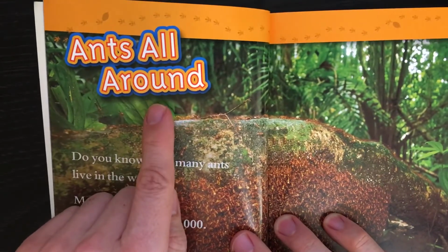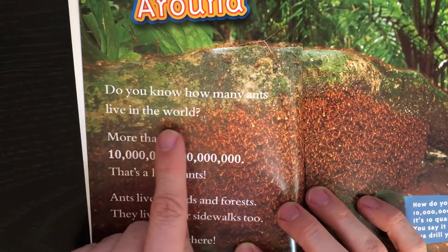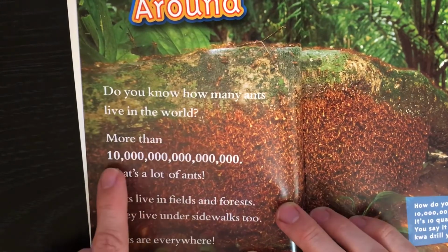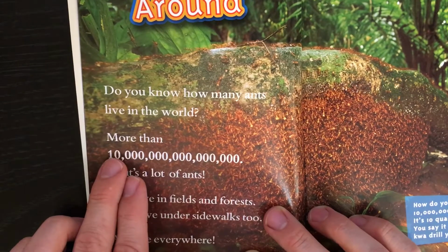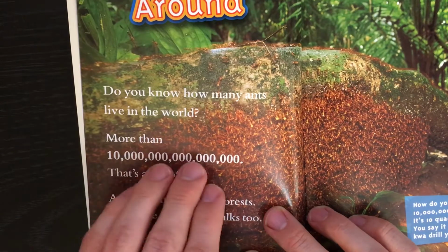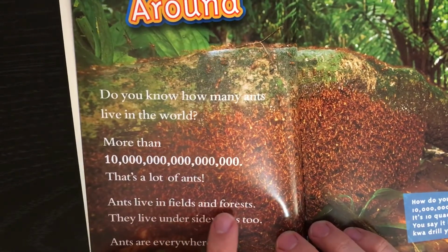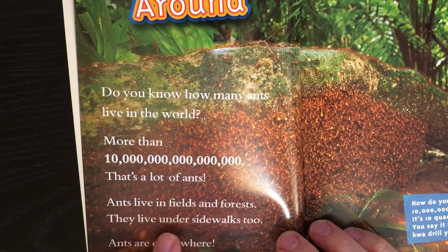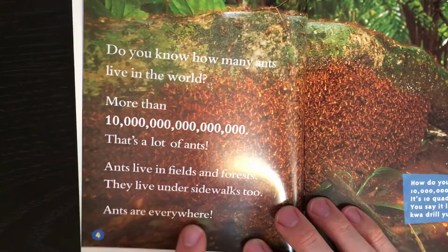Ants all around. Did you know how many ants live in the world? More than 10 quadrillion. Quadrillion, billion, million. Okay, that's a lot of ants. Ants live in fields and forests. They live under sidewalks too. Ants are everywhere.